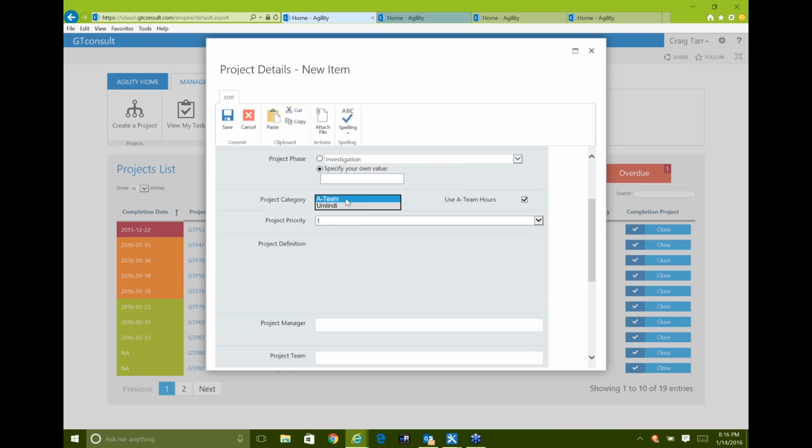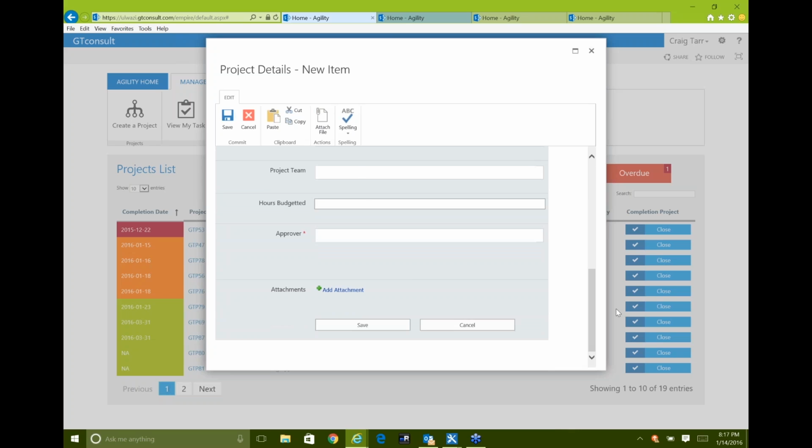Obviously, if you want to put in different types of HR, IT, etc. projects, or alternatively, if you have your own categories, you can fill those in. We also have the prioritization of the project, definitions of the project, who the project manager is, what the project team is, how many hours you're budgeting, which could also be a cost, as well as anyone who might be involved in approvals.